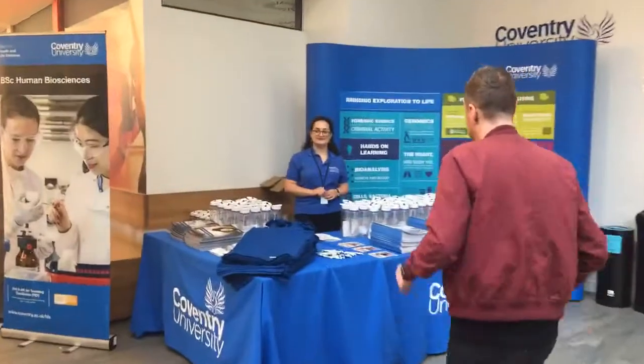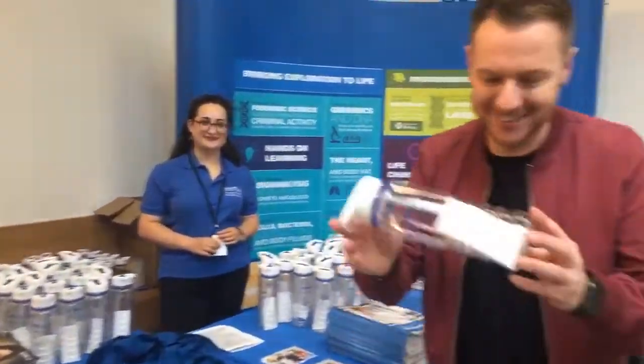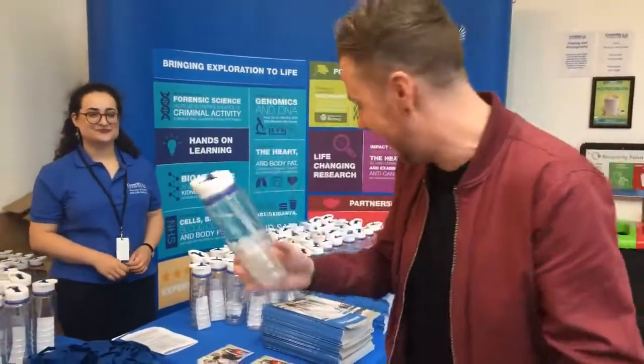But can I just show you one thing? If you come into the Open Day today, get to this building, because, forget Love Island, you get your own Coventry University water bottle. Look at that. There you go.